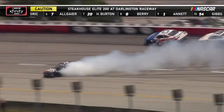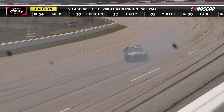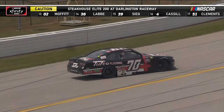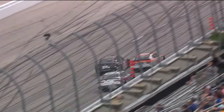Justin Allgaier, the 8 of Josh Berry, and we have a spin. And that's going to be Jesse Little in the 78. It will produce caution number 5, with 8 coming around to see 7 to go on the stage. Immediately, I think, perhaps an opportunity for strategy. Before we talk about pitting or not pitting, here's why we got the yellow flag.